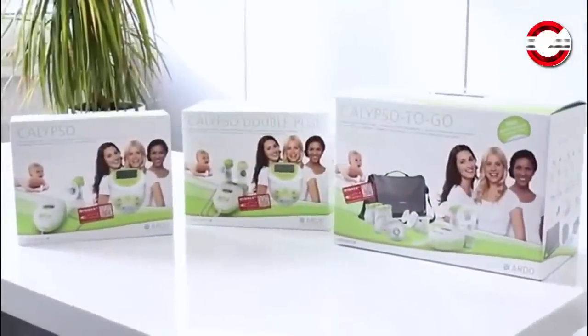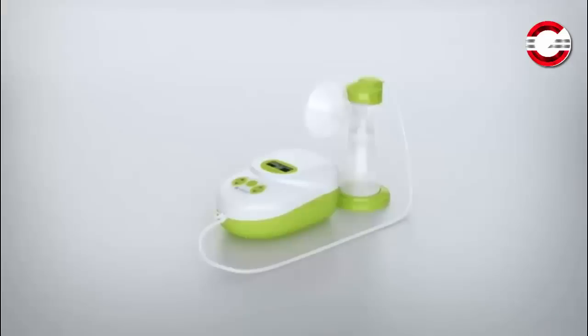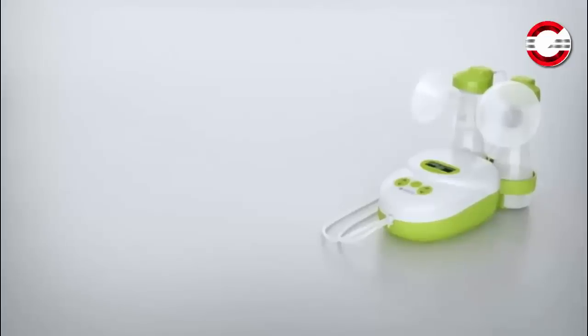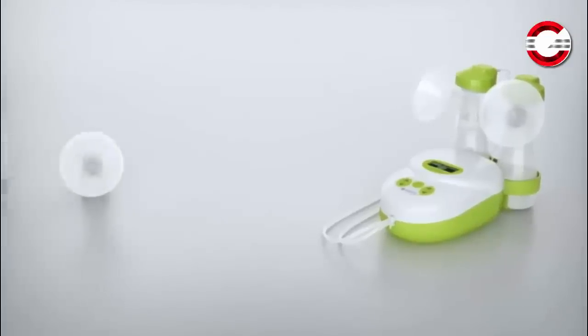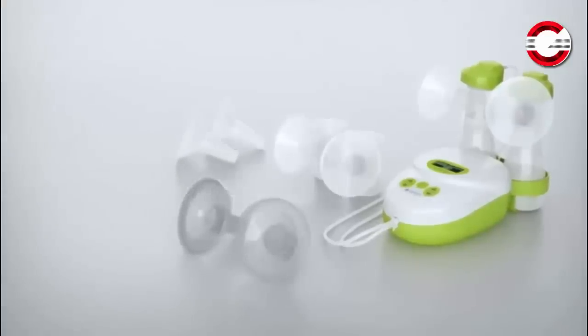The Ardo Calypso is offered in three models. The standard Calypso model is ideal for starting out and can be converted into a double pump at any time. Calypso Double Plus, using the double pump set, allows gentle pumping of both breasts simultaneously. With three different breast shell sizes and the soft silicone massage insert, you have the right pump set on hand at any time.